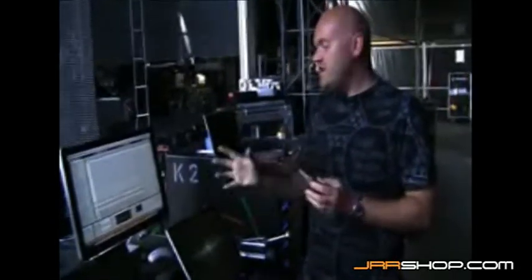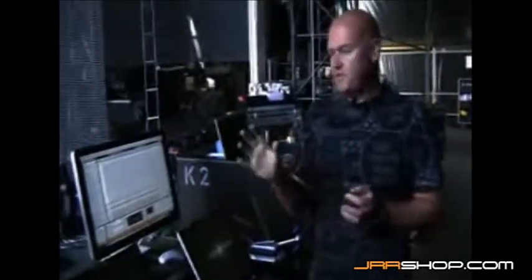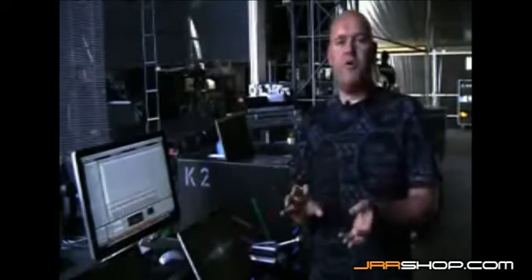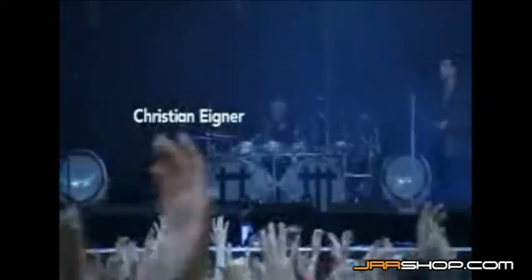The great thing with using synths in the studio is they can be a bit unpredictable, and you can get surprising results. And that's why Christian uses it. That's why the band use it. That's why we're using it.